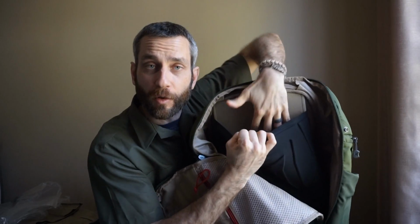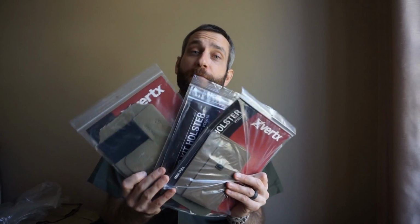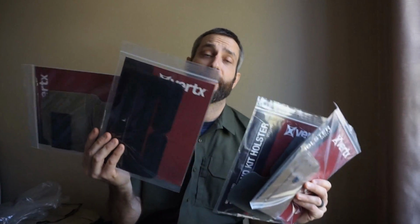Now, one of the key features of the Gamut platform is the fact that these bags are loaded with Velcro panels, so different modularity, things that you can add to these. You can use your own pouches if you'd like, or you can also take advantage of the Vertx branded Velcro accessories. So here, a number of different accessories. These are called Tactigami, and the reason why they say that, each one of these is kind of like a moldable, pliable, bendable piece of gear that goes on the inside of the pack.